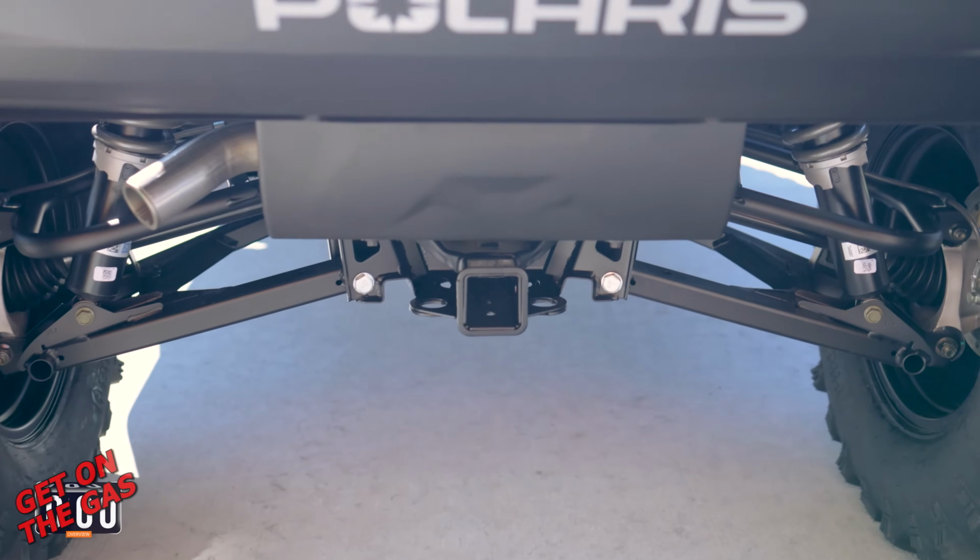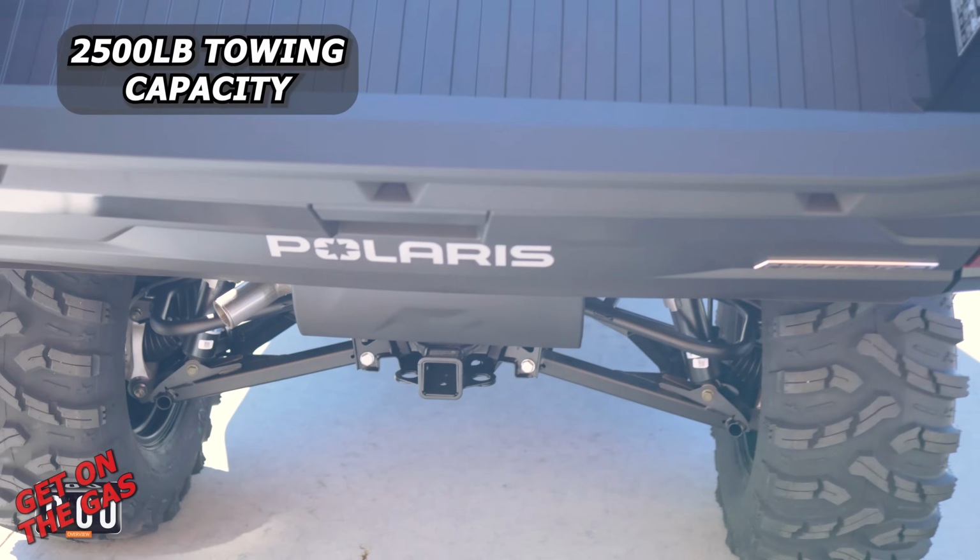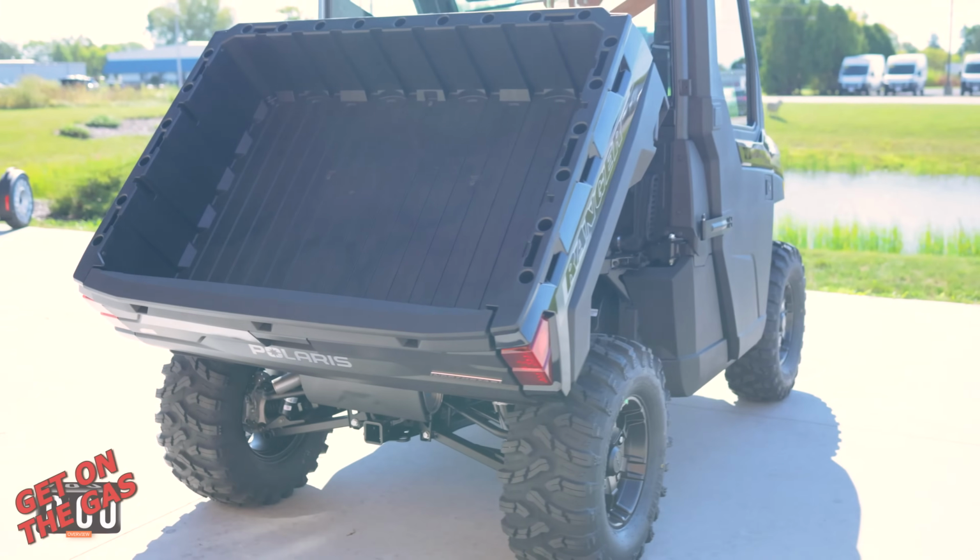We do also have a 2-inch receiver at the rear here that allows you to tow up to 2,500 pounds on this Ranger platform.